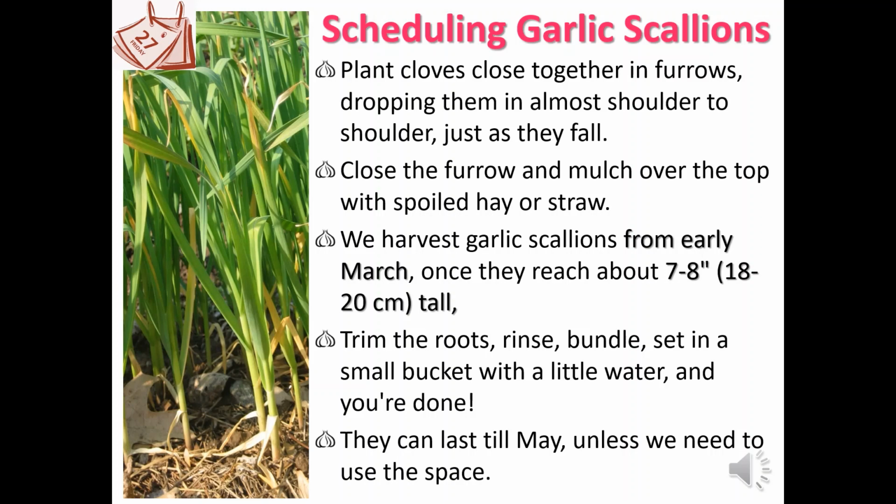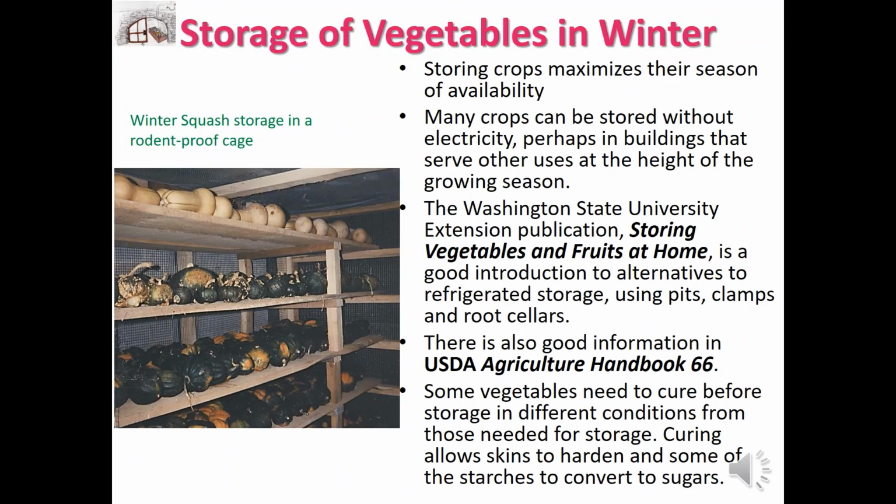I think I told you some of this already. Grow them close together, doesn't matter which way up. Ours are ready from early March. Once they get to 7 to 8 inches tall, loosen the soil, lift them out, trim the roots, tidy them up, rinse them, bundle them, put them in a little bit of water, and you're done. And for us, if we have enough, we can still be harvesting these till May. That's the last of the fresh crops.